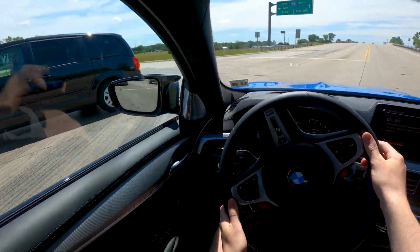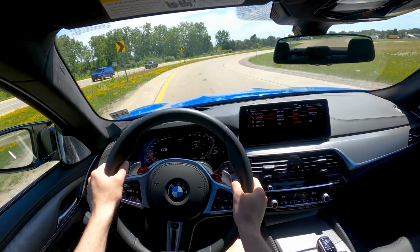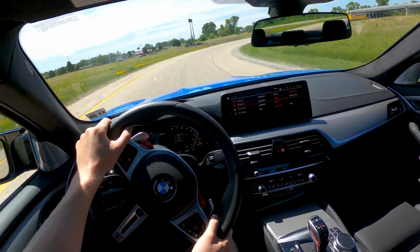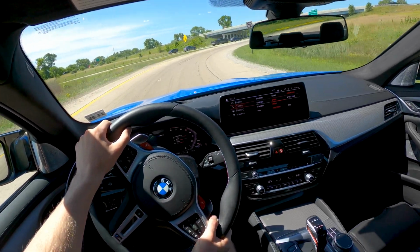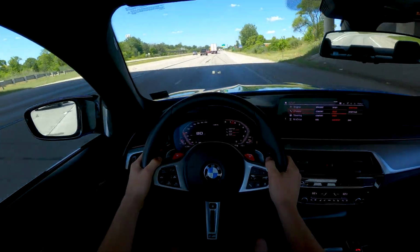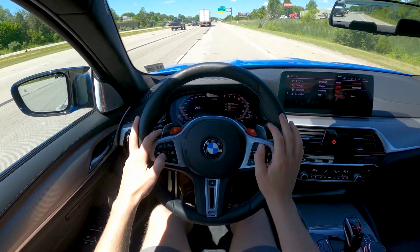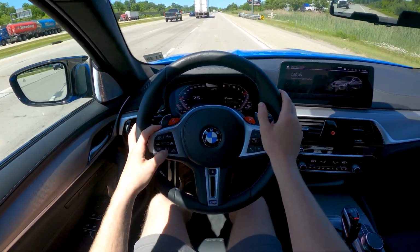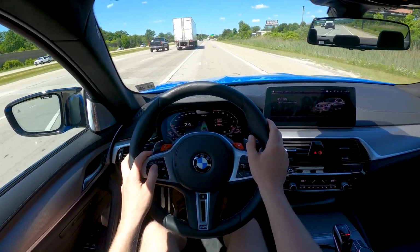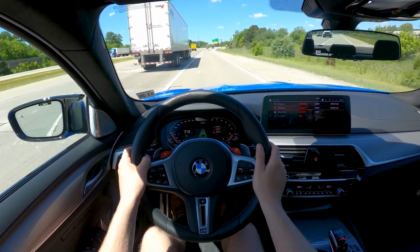Oh wow, a nice clean on-ramp. Lucky us. There is not a want for grip in the M5, that's for certain. Back into comfort mode, set the adaptive cruise control, which actually has a fairly good active lane keeping assist. We'll turn that on with the click of a button and see how it handles our highway corner.